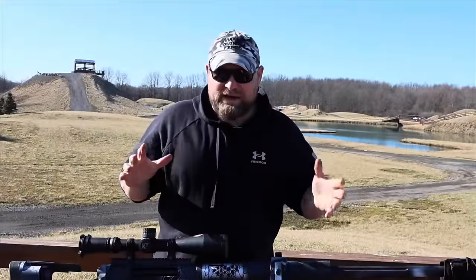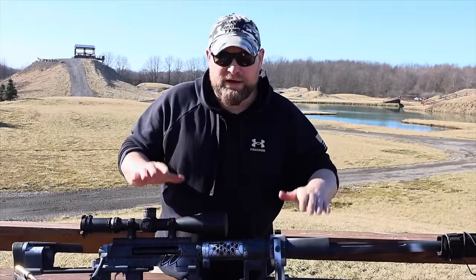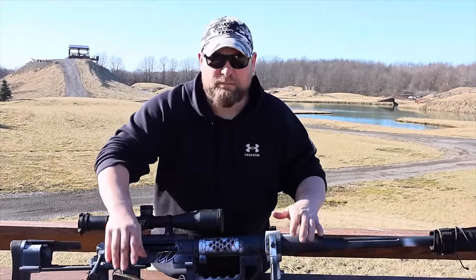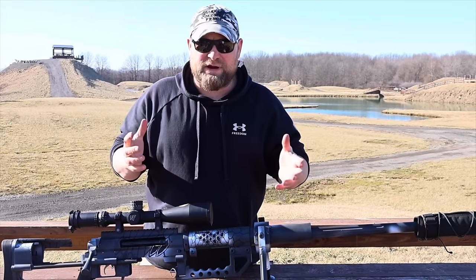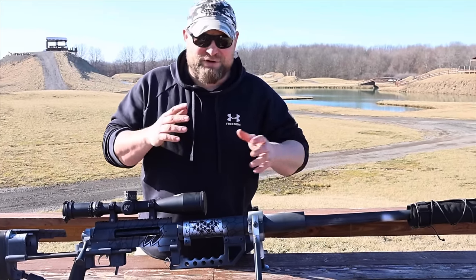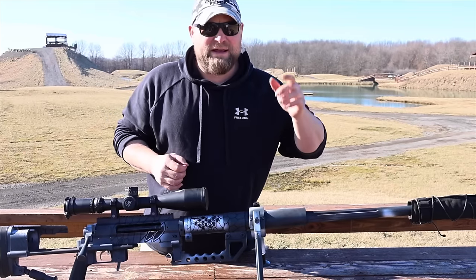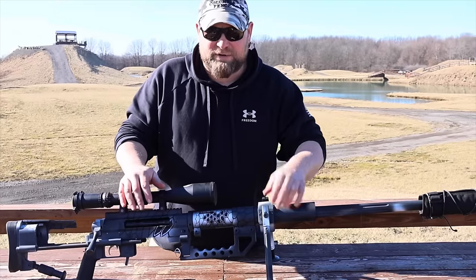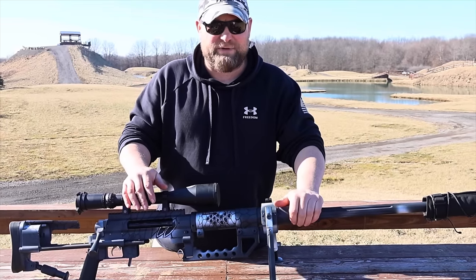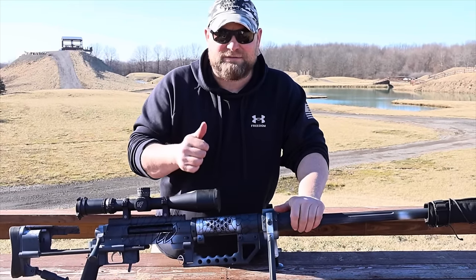So we're going to do all kinds of tests today. We're going to see what kind of penetrating power this thing has. We're going to compare it to a McMillan TAC 50. We're going to compare it to a 308, all different kinds of calibers. See distance, we're going to shoot some groups. The furthest I could shoot is 800 yards, which is almost a half mile, and we're going to see what that thing could do there. I'm going to shoot a group, we're going to shoot some little targets with it. This is going to be an exciting video.